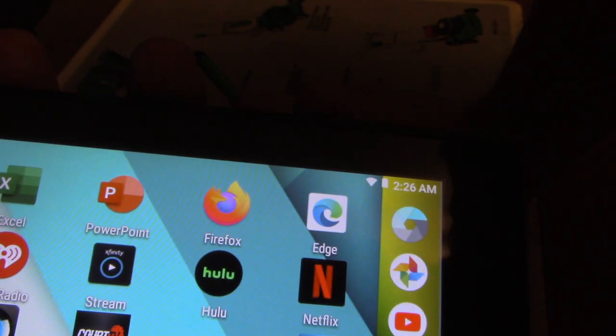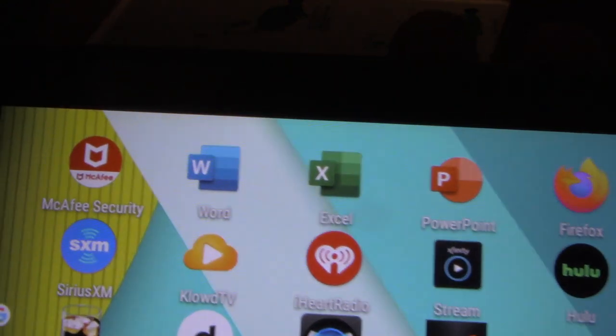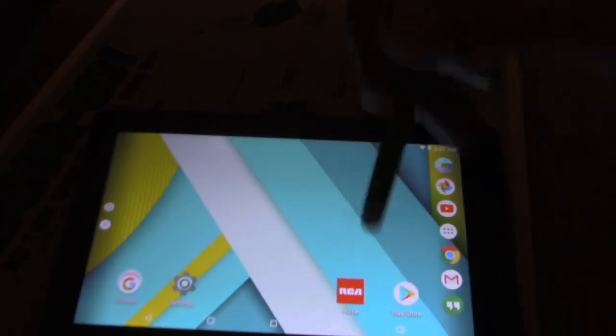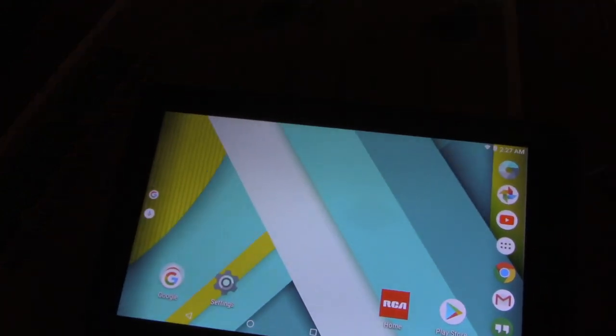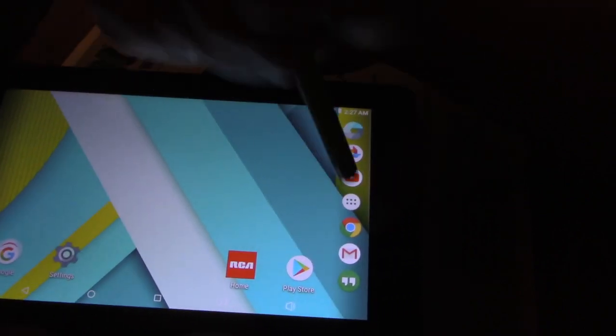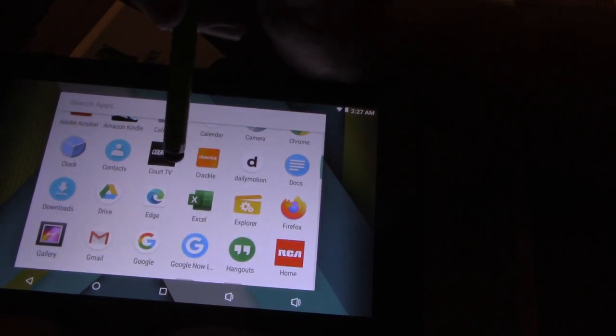Look at the other applications, like web browsers, like Firefox, a very good web browser for PCs. Oh yeah, if you pay money for McAfee or Norton antivirus, you can probably get that for your Android tablets. And the user interface on Android tablets varies. Yes, you can run Netflix on there.